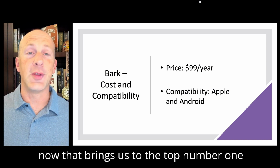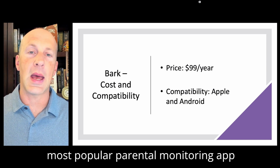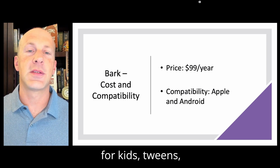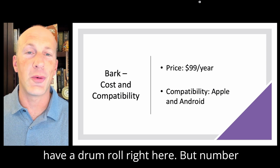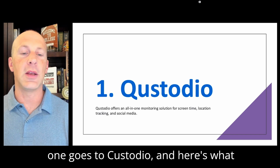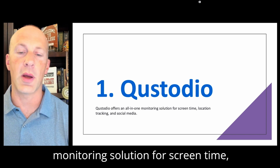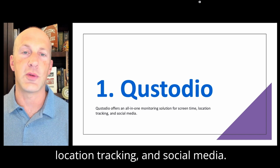And now that brings us to the top number one most popular parental monitoring app for kids, tweens, teens, social media, and screens. So we'd have a drum roll right here. But number one goes to Custodio. And here's what it does. It offers an all-in-one monitoring solution for screen time, location tracking, and social media.